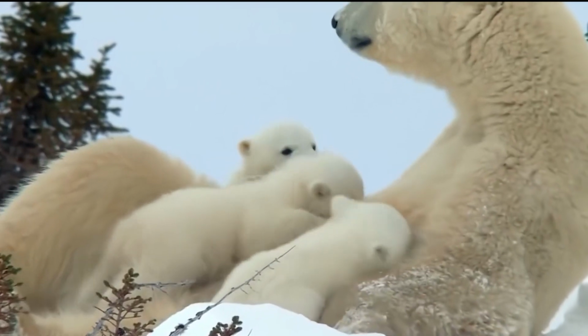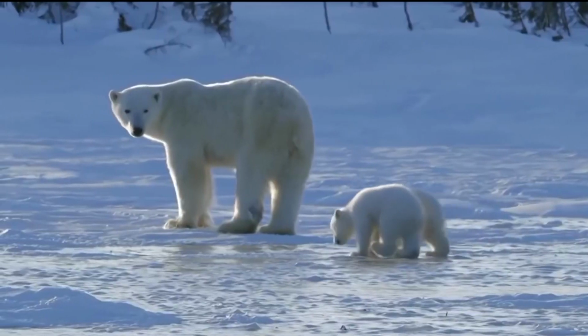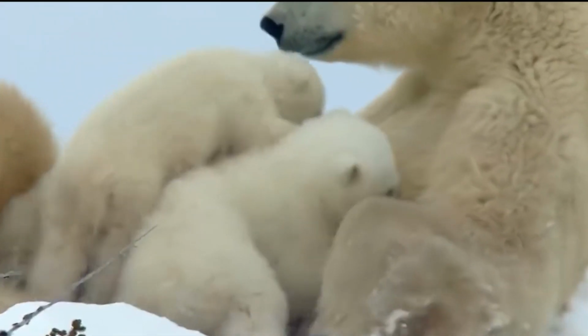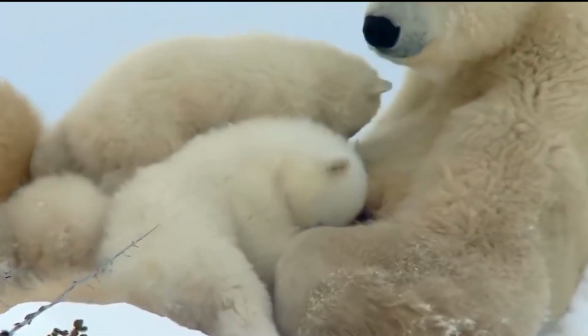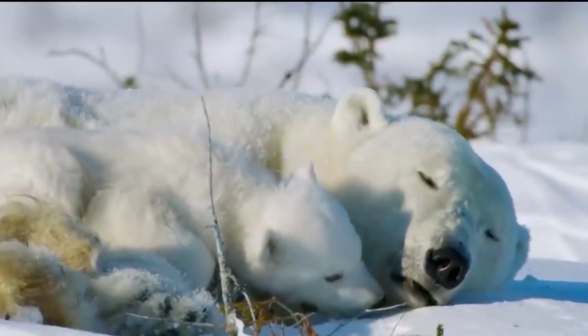Baby polar bears are born in the snow. In the fall, a mother bear will tunnel into a big snow bank or sometimes frozen earth, digging out a den that she will spend months in. Usually between November and January, 1 or 2 cubs are born.